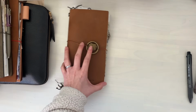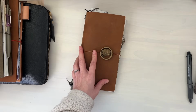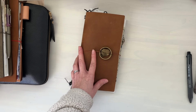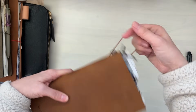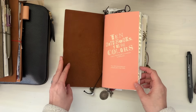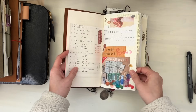This is my knitting journal. I don't think I mentioned it, or maybe I did in this channel, I do have a separate channel for my other hobby, which is knitting and crocheting. And so I think I did a journal with me on that. But I'll just quickly share with you. It's in a traveler's notebook.